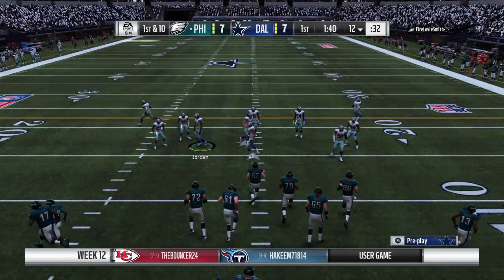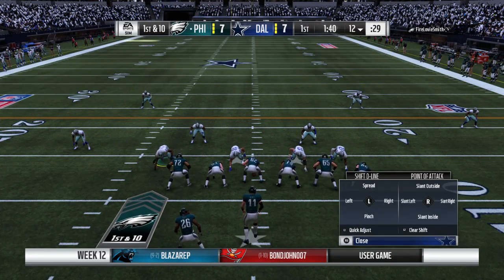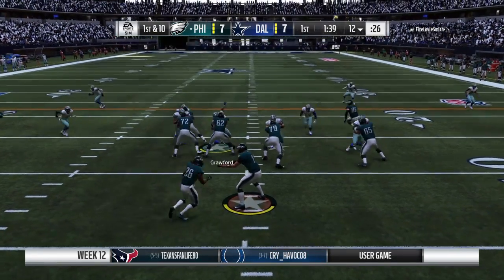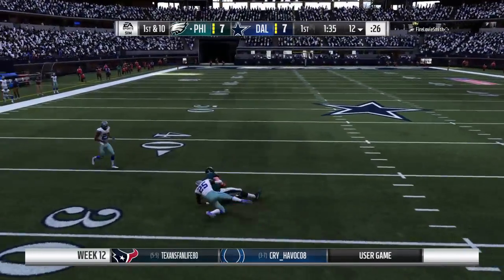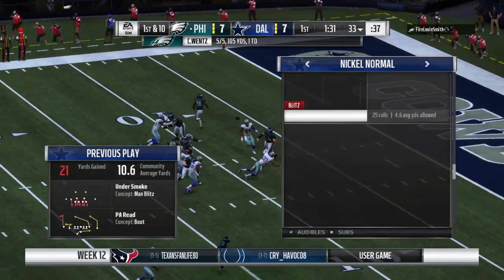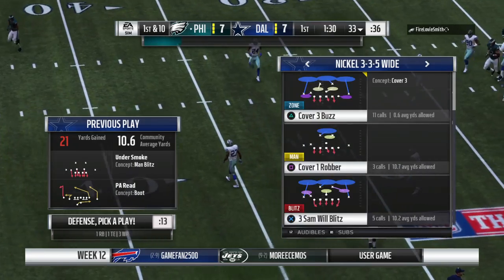So the hold on special teams backs him up all the way inside the 15 to start. Now a play fake here on 1st down. And complete to Zach Ertz. And he's able to get this one all the way past the 30. And a nice gain of 21 yards.